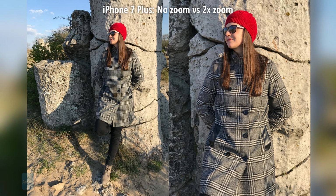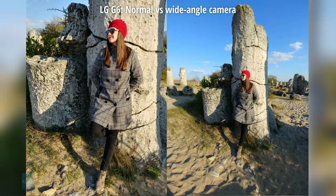Now, just for reference, I'm going to show you a photo out of the secondary camera of the iPhone with 2x optical zoom, which I would say looks really great. And this is what a wide-angle photo out of the LG G6 looks like. We are not scoring these phones based on their secondary cameras, but I still wanted to show you what they are capable of.